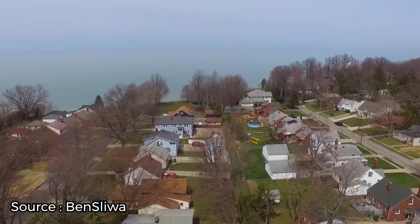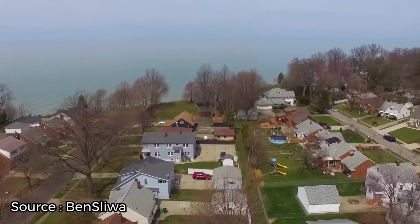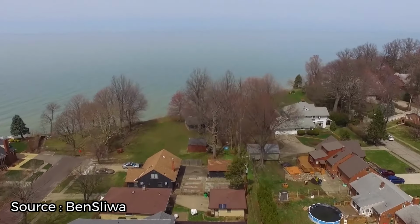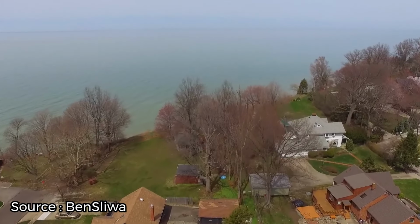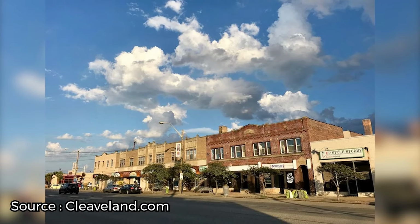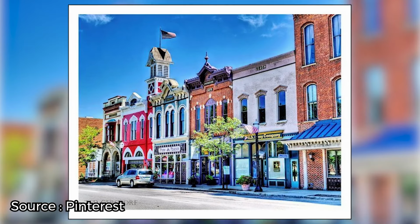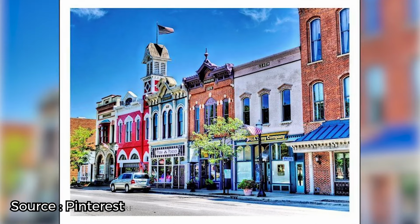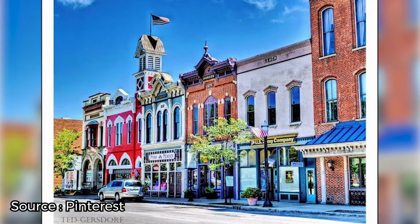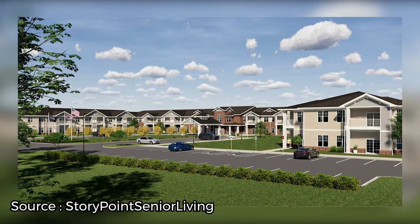The average rent in Euclid is $678 a month, with gas prices of $3.11 a gallon, and an unemployment rate of 3.7%. It's a suburb of Toledo that still lets you have waterfront property along Lake Erie and quick access to unique attractions and businesses. The average monthly rent in Medina is $672 a month, with gas prices of $3.11, and an unemployment rate of 3.7%. It's another suburb with a modern, active vibe that's perfect for young professionals.